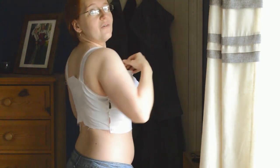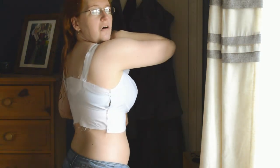It's still a bit high up at the back though. You can see that? It needs to be taken right down. I don't know why it keeps rising up. I mean, it might be that the straps are too short and it's literally just hauling it up. But the bottom part is nice and level. So yeah, I'm a little bit too excessive there. And there's still a little bit.